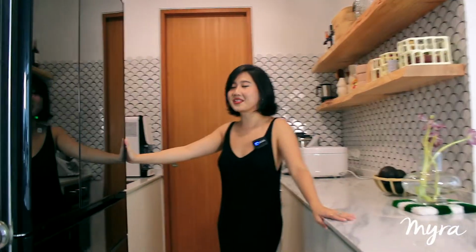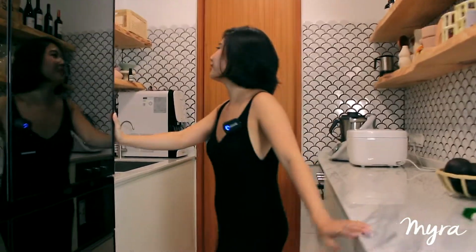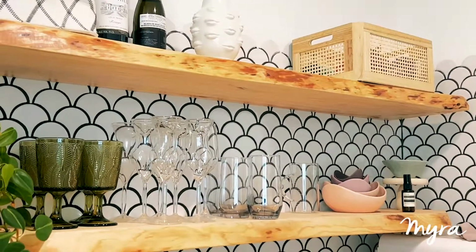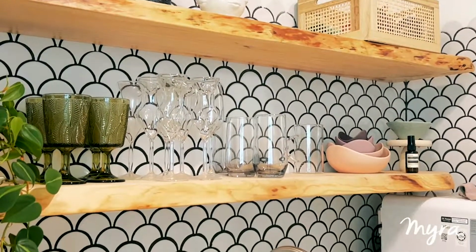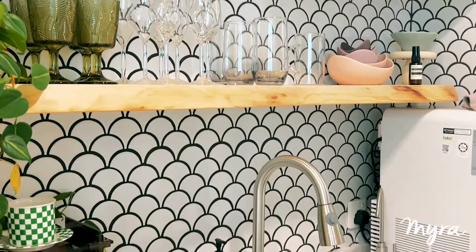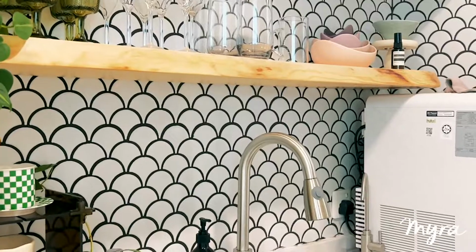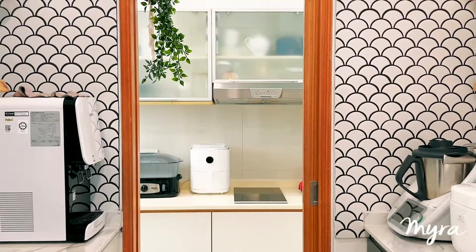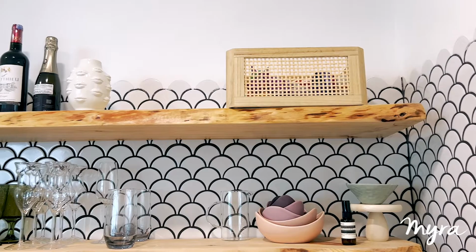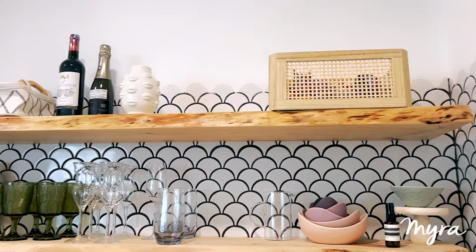The decorative item would be the tiles. The fish scale, I debated for 1 to 2 months whether to paint it in white grout or black grout. If you can see my kitchen, I don't have a lot of sunlight. If you have white grout, then it's not very visible, so you don't really see the scaling of the tiles and the purpose of the tiles. So I've decided to just go with black grout, and I think it looks fantastic.